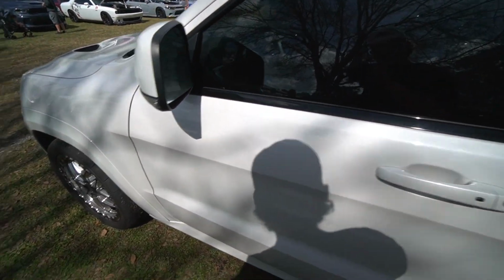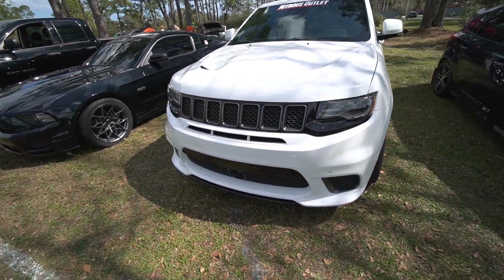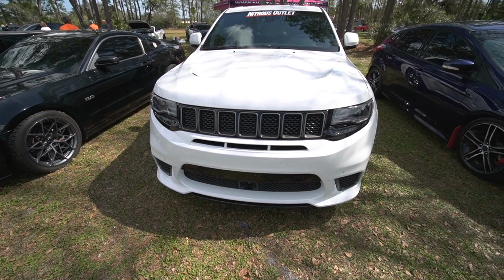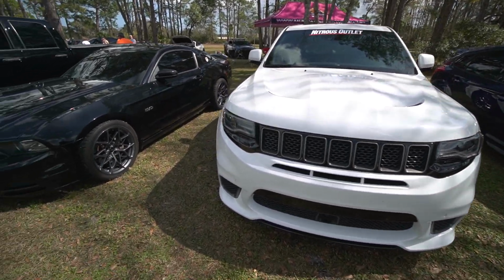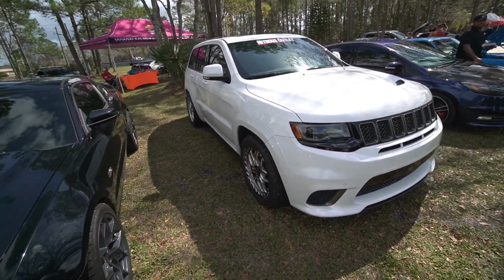Jeep SRT. Absolutely beautiful. This is a Trackhawk, obviously. And there's probably a lot more work done to it under the hood than we can even see. This is freaking beautiful. This is it. Perfect spec. Perfect daily on beadlocks. That's all you need in your life.